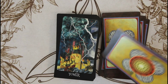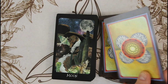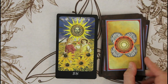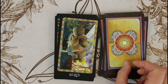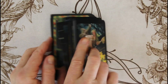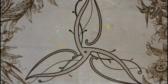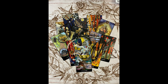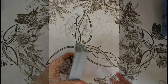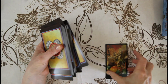I forgot to shuffle the Curious Travels. I'll have to get that out and shuffle it. I keep forgetting to do that, and people ask me, how does it shuffle? I'm like, dang it, I forgot. That's cool. All right, so let's see shuffling. I'm going to zoom out a little. Okay, so let's shuffle it. I actually did the shuffling and forgot to turn the camera on.